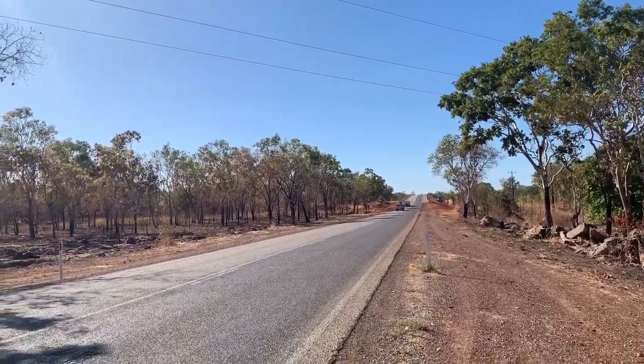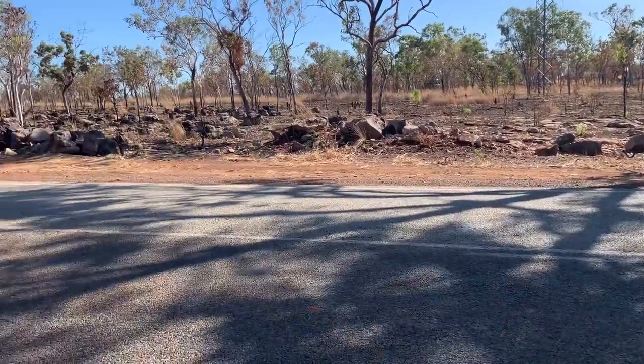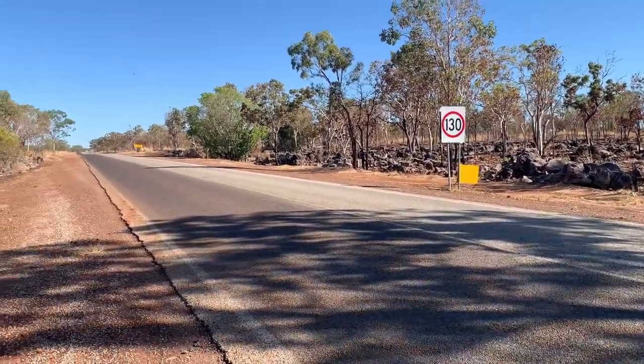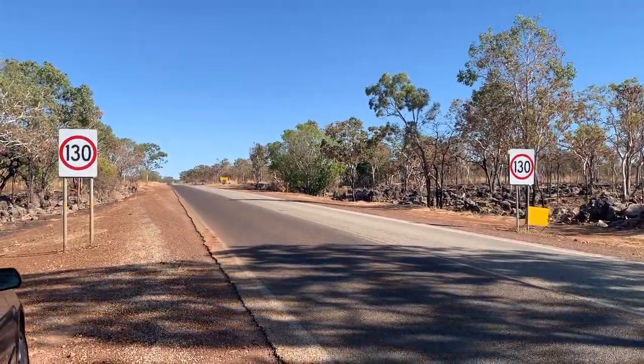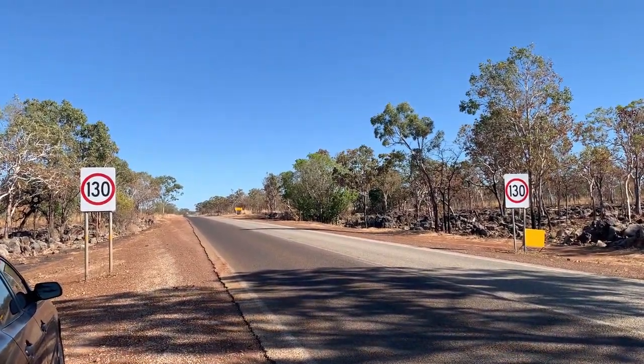Alright guys, till now we traveled at the speed of 100 kilometers per hour through this highway, and from this point we can travel at the speed of 130 kilometers per hour, which is the fastest speed limit in Australia.